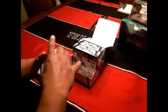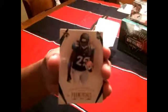Number one. All right, we'll start off with a Denard Robinson rookie card for the Jaguars. A Denarius Moore for the Raiders. I always have trouble separating that third card from the second card. A Jamaal Charles for the Kansas City Chiefs.